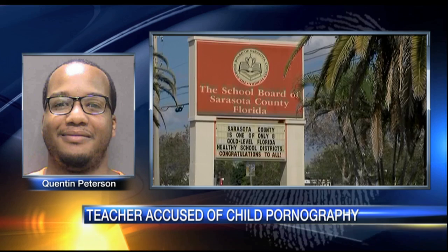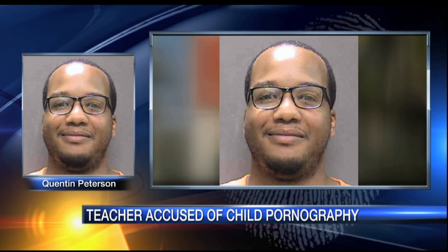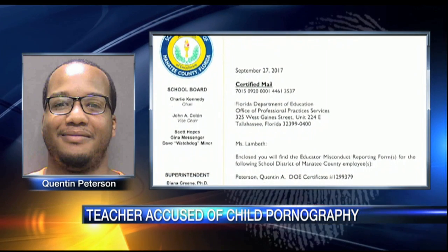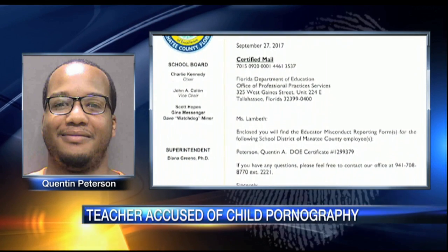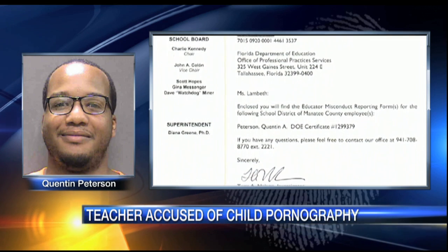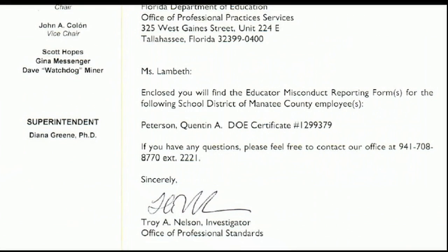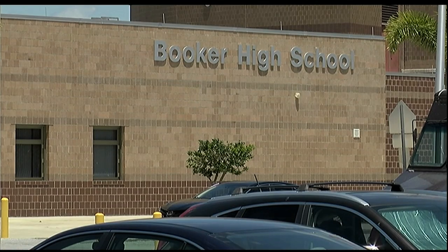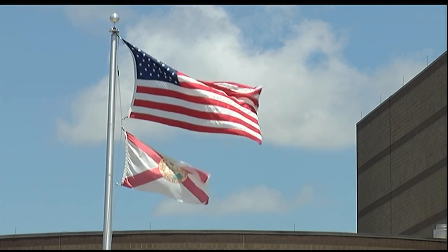The Sarasota County School District is now admitting it missed a major red flag when hiring a teacher who is now behind bars for possessing child pornography. Quentin Peterson taught at Booker High School, but when he was hired, he was on administrative leave at Manatee County Schools after allegations of inappropriate contact with students. Sarasota County Schools did 3 background checks before hiring Peterson. The red flag that they missed was with the Florida Department of Education. An alert regarding Peterson was posted on October 3rd, and the district says they simply missed it.